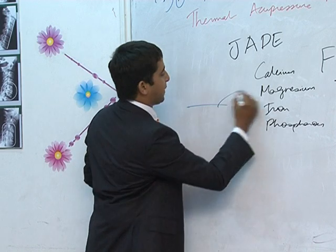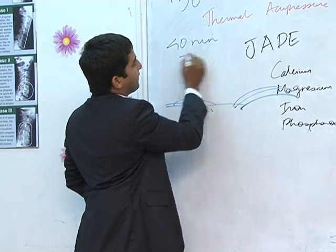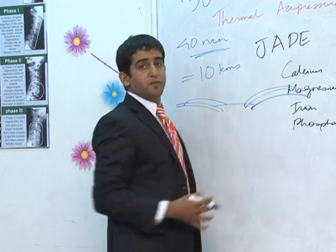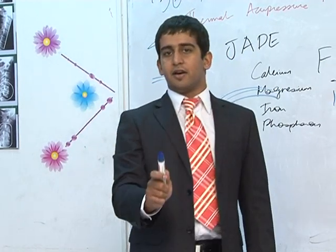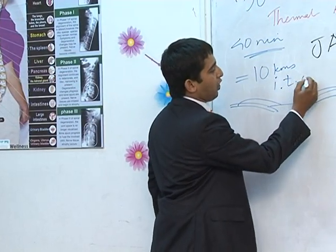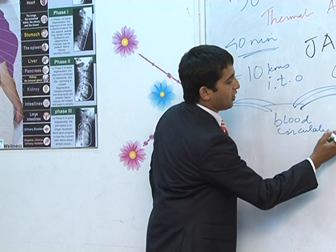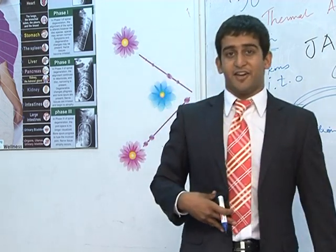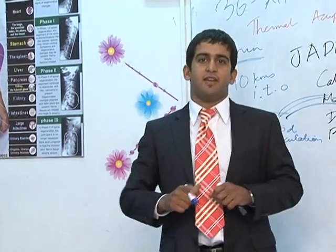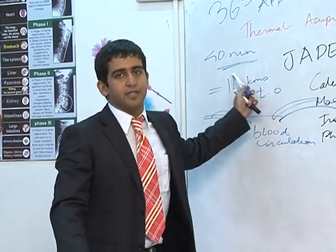For example, one 40-minute massage is equal to 10 kilometers of jogging. Please be clear, it is equal to 10 kilometers of jogging in terms of blood circulation. This does not mean that you will lose equal calories if you would have jogged for 10 kilometers. No, this will not make you equally fit as it would have made if you would have jogged for 10 kilometers, but it will improve that much blood circulation.